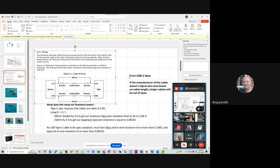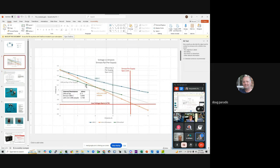So let's, and here's another thing. What is this 250 millivolts and 500 millivolts? What does it amount to? So it says 1.66 for the V-bus and 1.0833 for the maximum ground. All right, now let's think about that. What was the resistance on this? 0.09. So, you know, that one would be less than the 0.011. And this one here with the Mini was higher. So it's not surprising that they did what they did.